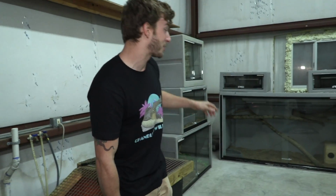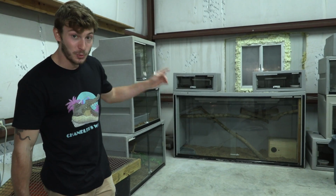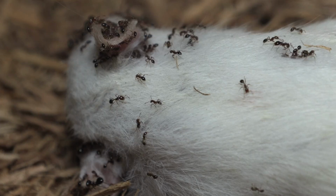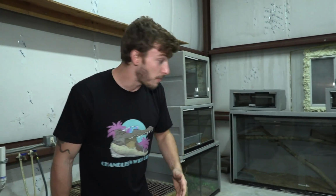We actually have to deal with Allison the Black Mamba today. I noticed that the last time I tried to put a rat in there, in a matter of half an hour, there were red ants all over the rat, and there's footage to show you guys. Gotta figure out what's the problem, but we're gonna have to deep clean that enclosure, and for me to deep clean that enclosure, I gotta capture Allison the Black Mamba.